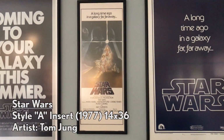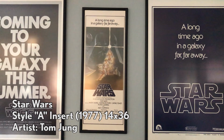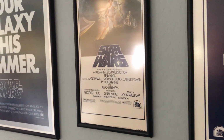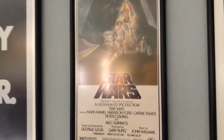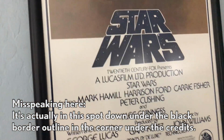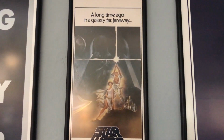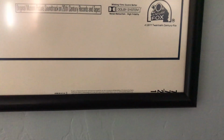So this is the Star Wars insert, 14 by 36. A really neat poster size in my opinion. Now this one is often confused with a video release insert. One way to tell the difference is in that video release, right here is a Lucasfilm copyright statement. That's not present on the original insert. Also, the NSS information should be down here as so. NSS being National Screen Service.